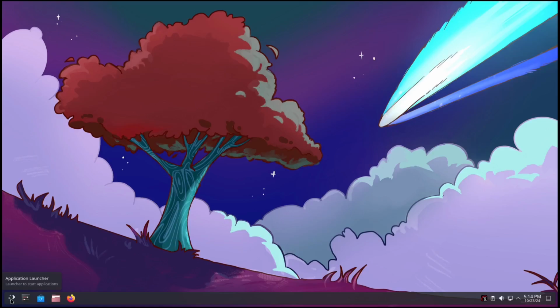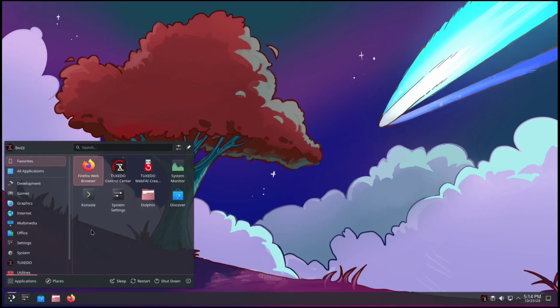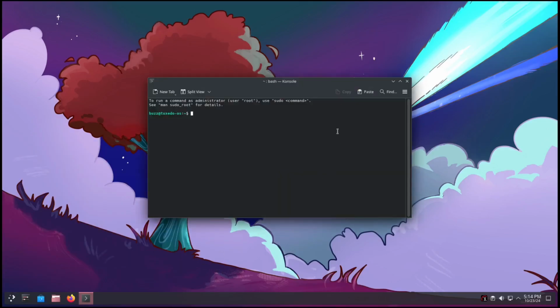But let's see if it has Flatpak. So what we're going to do is console, and we're going to compare a snap list, snap not found, to flatpak list. There were none there, but there was no error saying flatpak not found. So Flatpak is active, installed and active by default. So that is very cool.